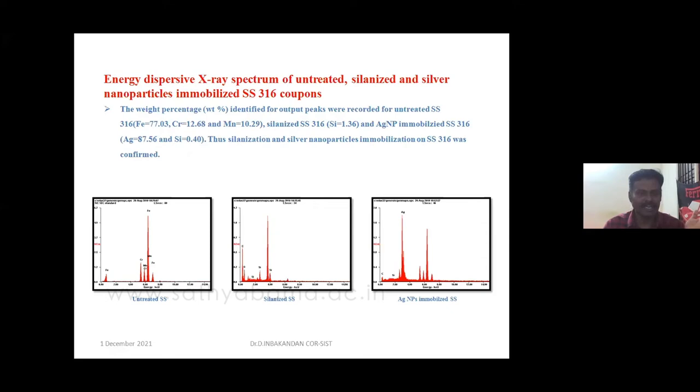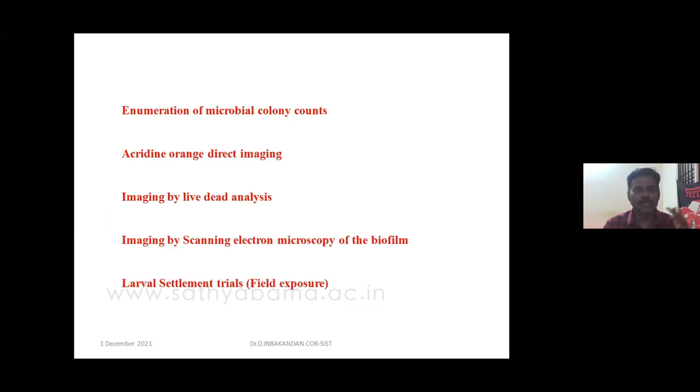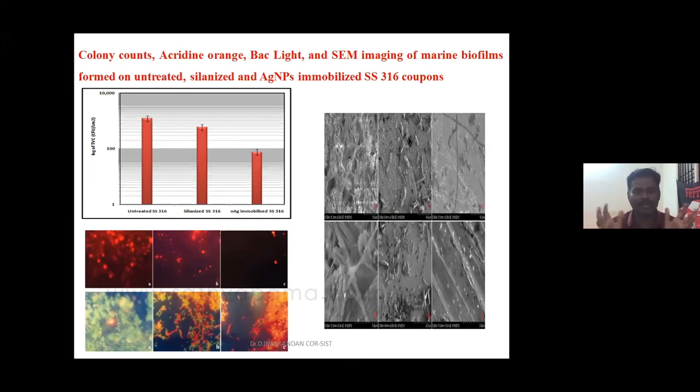To test the hydrophobic nature, I did contact angle measurement, which is also available in our lab. And we found that the contact angle measurement for the treated surface, I mean the silver coated surface, is 122. It is highly hydrophobic, and we use this for further experiments. So we immersed that coated surface in seawater for a period of interval, and then we retrieved the sample, and I scrubbed out the biofilm and checked whether it has bacteria or not.